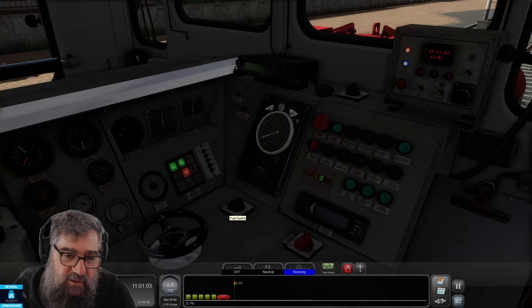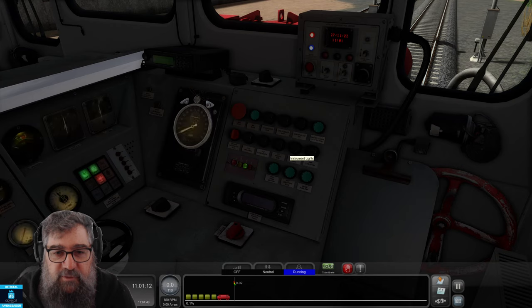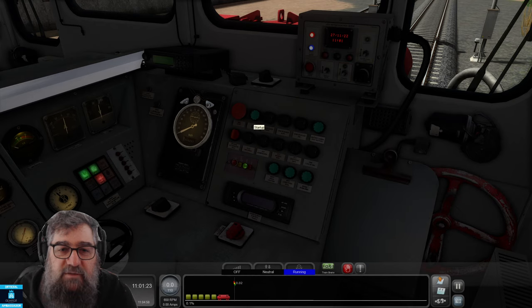Headlights front. That one's fine, it must be, because the engine's running. And there's instrument lights somewhere, I want them. Cap light, instrument lights, there we go. Window heater, I don't think we need that. This button's an interesting one. Whenever the locomotive explodes, you just press this button. Startup, we're already running, wipers, alright.